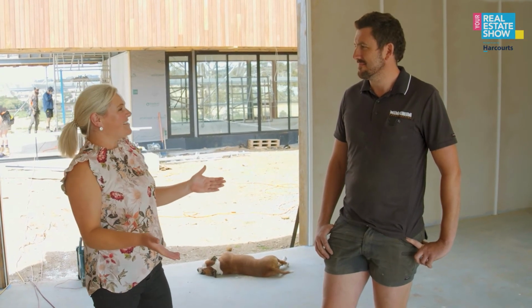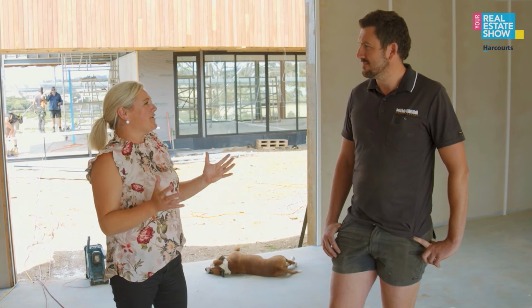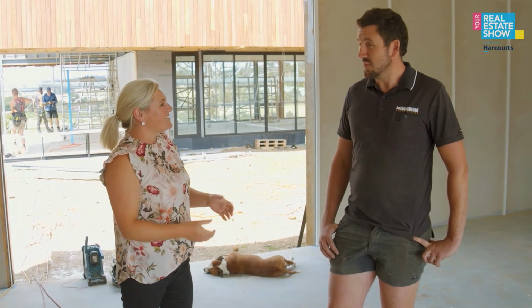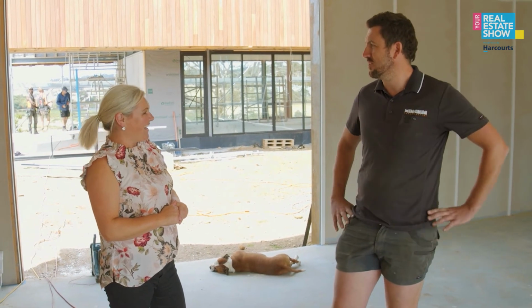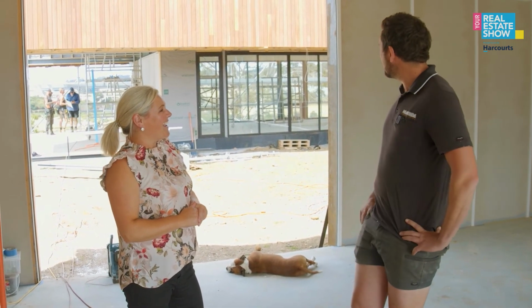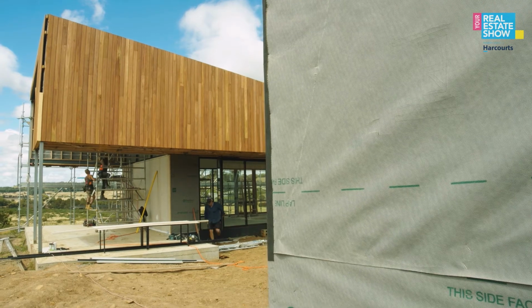You and your boys have been on site since June last year. Amazing progress here at Riverstone House. You must be really thrilled. Yeah, happy. It's coming along really nicely. Starting to actually see what its end product's going to look like now. So getting a few claddings on with the spotted gum and yeah, it's starting to look really nice.